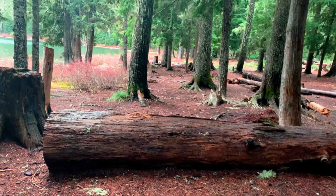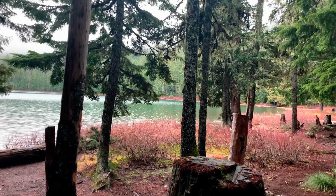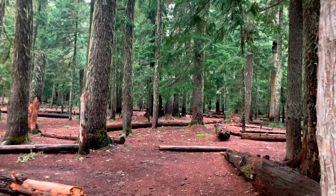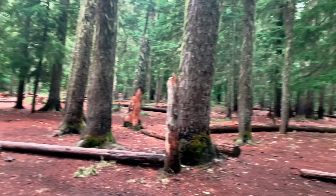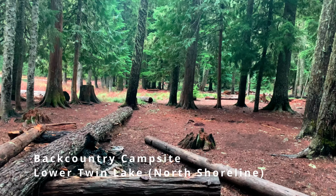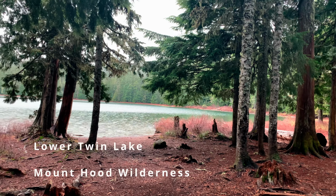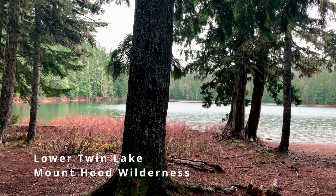And one of the other great parts of this area is that it's only about 2 miles from the parking lot, from the trailhead. So as far as bang for your buck and the investment you put in, it's well worth it. Hike 2 miles one way and you've got a series of camping spots and fire pits. And you get to camp and spend the night right on the banks of the beautiful Lower Twin Lake.